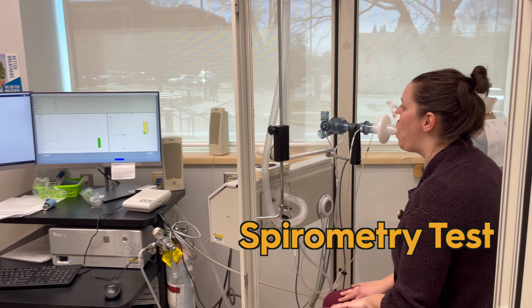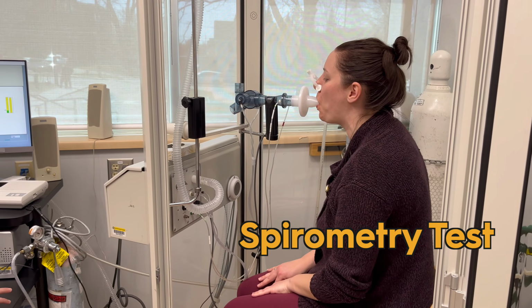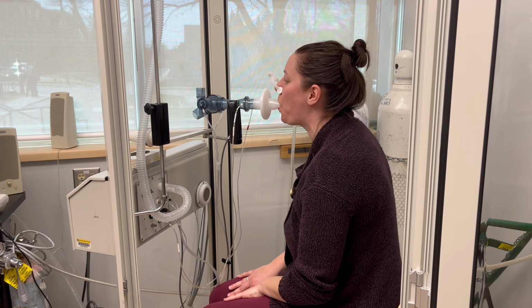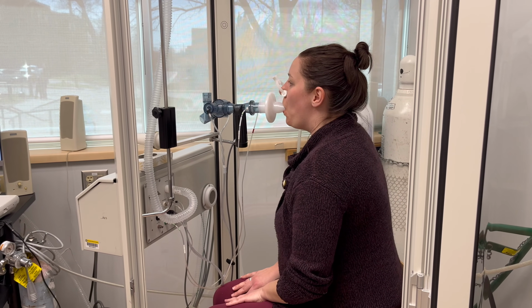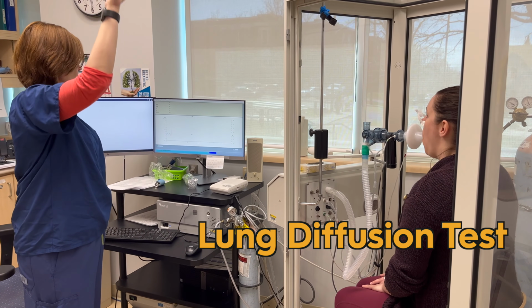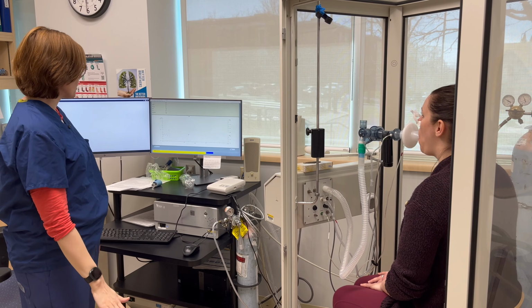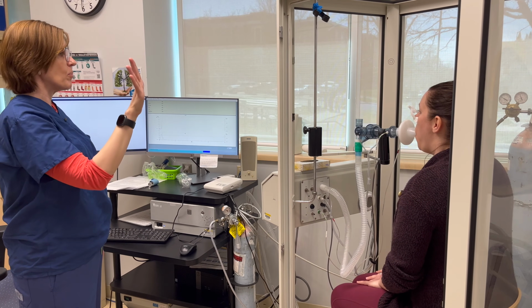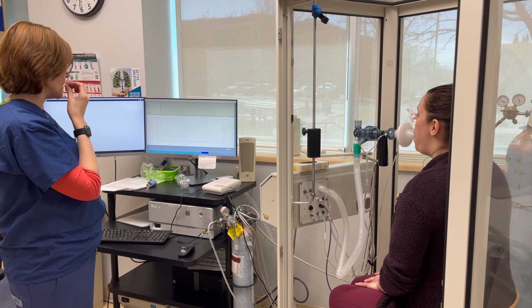Spirometry measures how much air you can breathe out from your lungs and how quickly you can do it. It is the gold standard for accurate and reliable lung function tests. The lung diffusion test measures how well oxygen moves from your lungs into your blood. All of these tests are non-invasive, but they are effort dependent, and the patient must have the ability to follow direction.